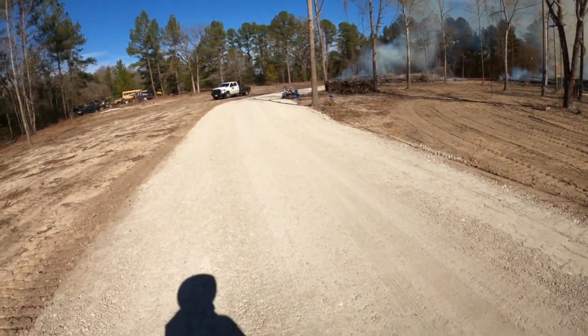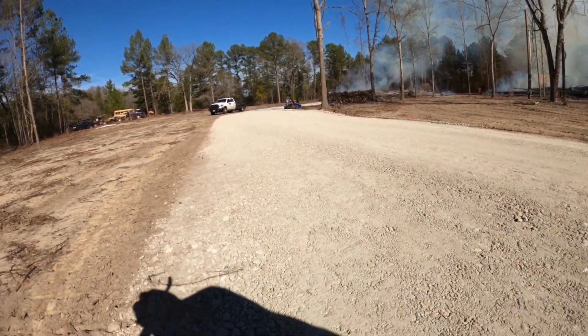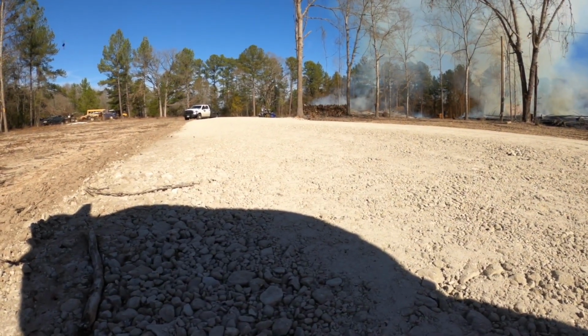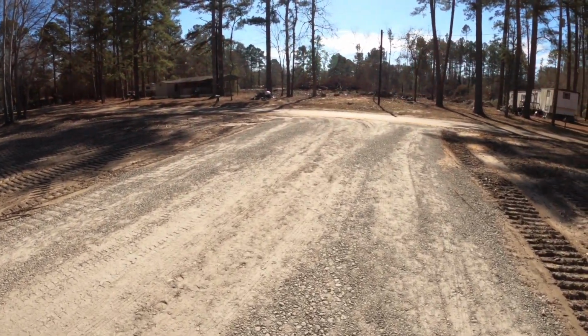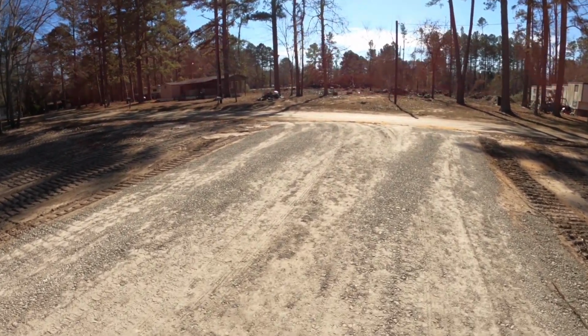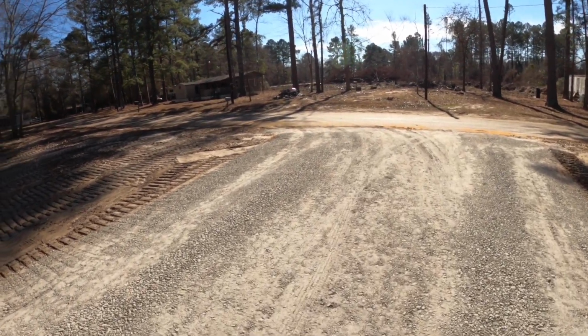And if you look closely, it's kind of hard to see. Maybe I can get the camera down there. He actually did put a crown on the road. And most of the roads that you see out in the country don't have a crown on it. So when it rains, you end up with water sitting on it, or water crosses over the road.